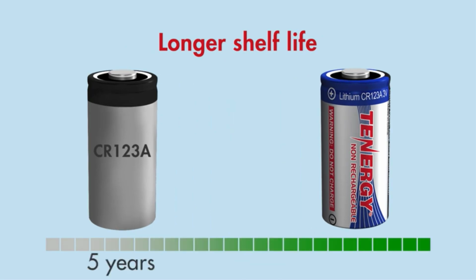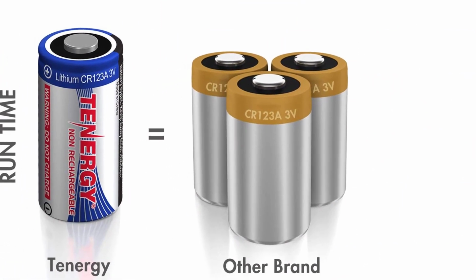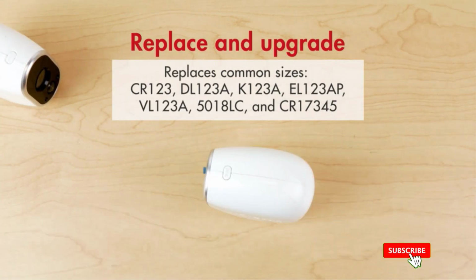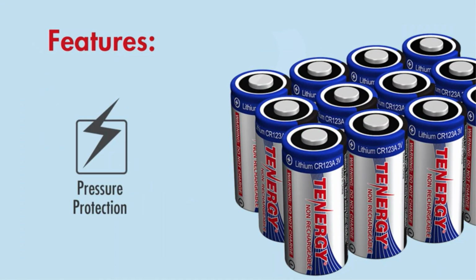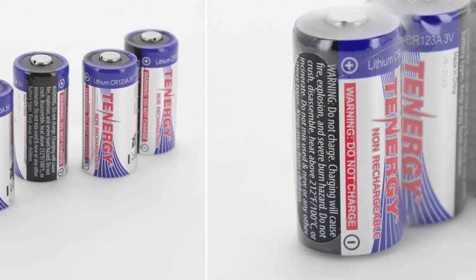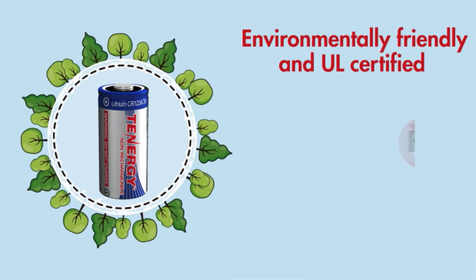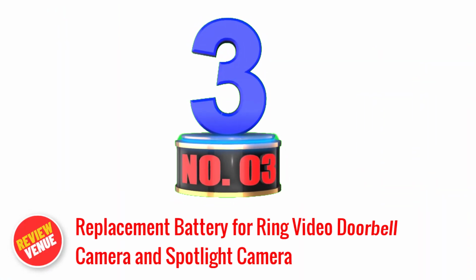The batteries are all UN RoHS certified and come with PTC protection, ensuring enhanced safety and protection of your devices. With a bulk deal of 16 batteries, it provides better value and replaces other household CR123A batteries. We love the Tenergy 3V CR123A lithium battery for its high power and long-lasting performance, UN RoHS certification with PTC protection, compatibility with various devices, and bulk value. Get the Tenergy 3V CR123A lithium battery for all your electronic device needs, and enjoy the reliable and long-lasting power it provides. Number 3. Replacement battery for Ring Video Doorbell Camera and Spotlight Camera.